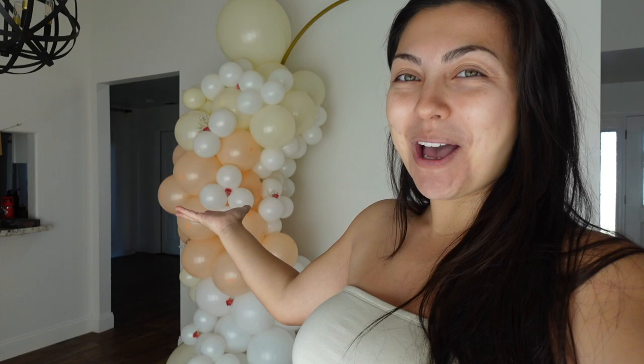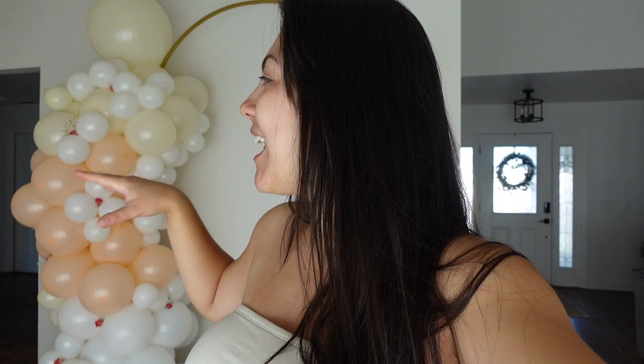I'm excited, and I'm so happy about the balloon arch. It looks so good. I wanted somewhere to have photo ops and stuff, and mainly the inside is what's decorated. We didn't really decorate the outside other than the two tables, so this is perfect.